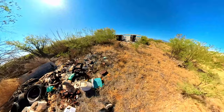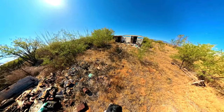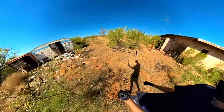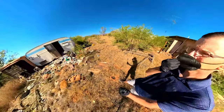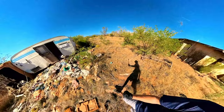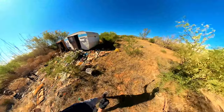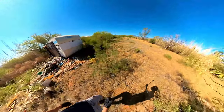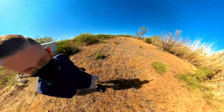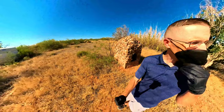Oh, this house doesn't look much better. Back on with the mask here in a minute. I may separate these videos just because this is gonna start getting too long. Let's see if there's anything back here real quick before we do the little trailer on the property. No, I don't see anything else. Oh, that's pretty neat. So cool to see one of those.